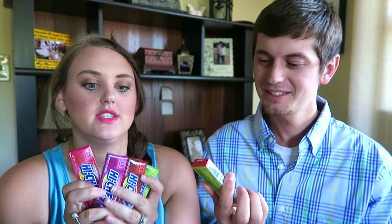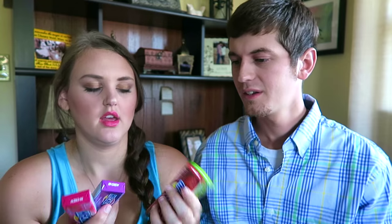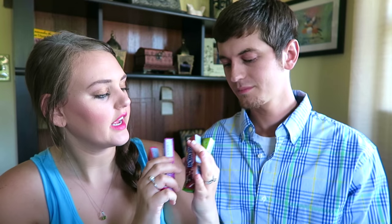All right, so the last thing we got are all the same things, except we just got different flavors. And we got the Hi-Chews because everybody talks about these. Everybody says these are the best Japanese candy that you can get. This is the one candy I went in there and I knew about because everybody talks about these. And so I was like, let's get them in every flavor. So we got a bunch of different flavors. This one's mango. We got cherry, green apple, grape, and strawberry.